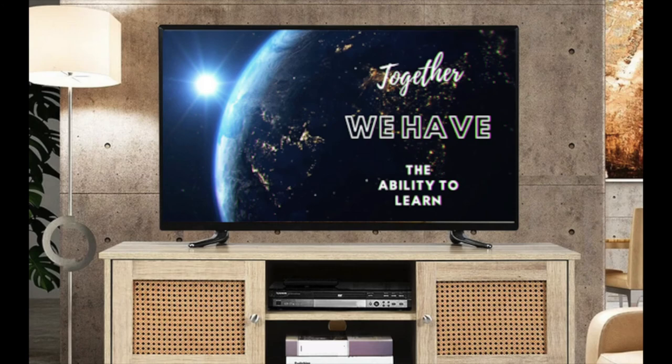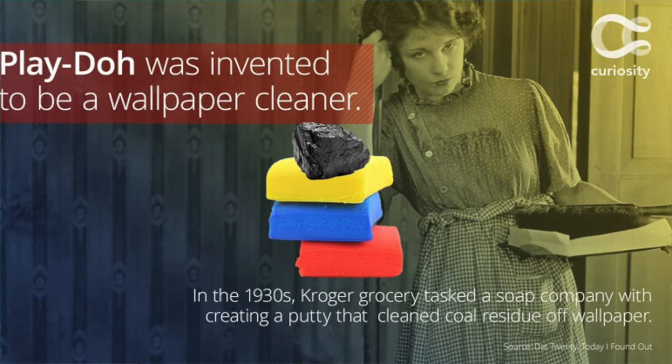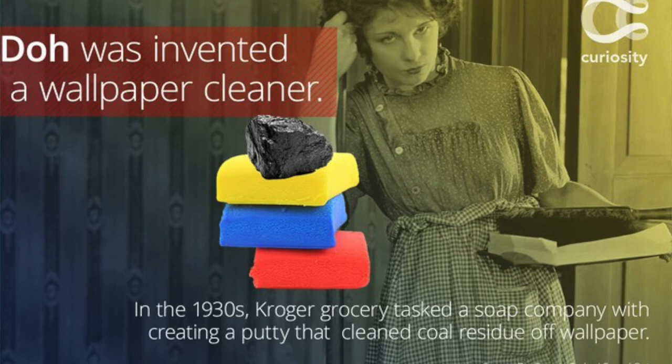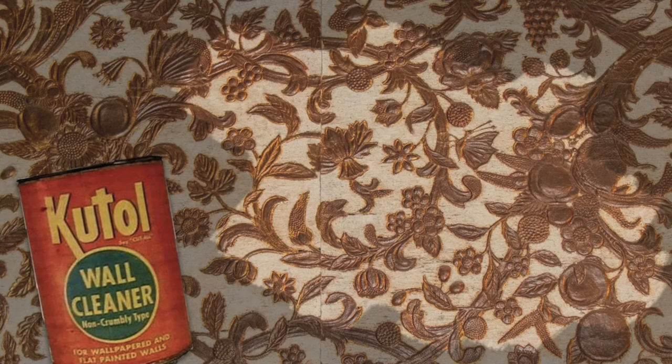Here is today's interesting fact. Did you know that Play-Doh was originally sold as wallpaper cleaner? It's true. In the 1930s, Kroger Grocery had Noah McVicker and his company Kutol Products, which was a soap company, make a wallpaper cleaner that would become Play-Doh later on.